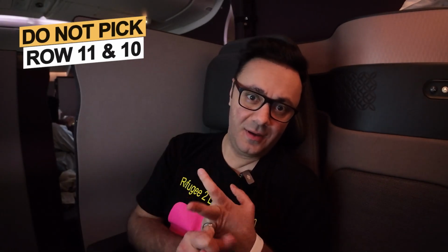Biggest tip I can give you so far: do not pick row 11 and row 10. There's an economy seat with a toddler in a bassinet literally right here, and that means multiple kids just screaming. I feel bad for them, but it's not a positive experience if you can help it. Take the front section. Don't pick 11 and 10. Biggest tip I can give you.